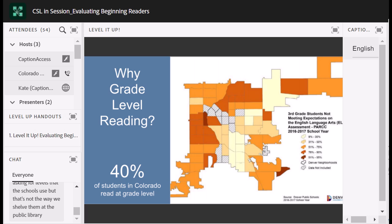So just some statistics to give you a background of what's going on in our city and state as far as grade level reading. And we know the ability to read is a foundation students need in order to navigate future grades and their life after school. And the Denver Office of Children's Affairs states that beginning in fourth grade, children transition from learning how to read to reading to learn. So there's an issue here.